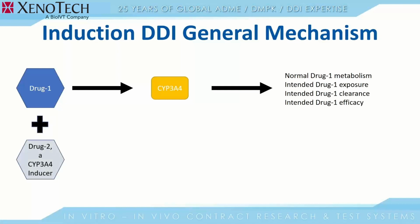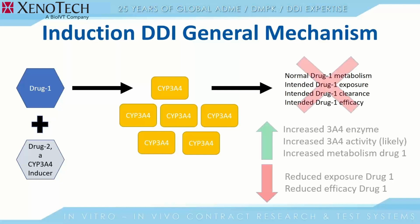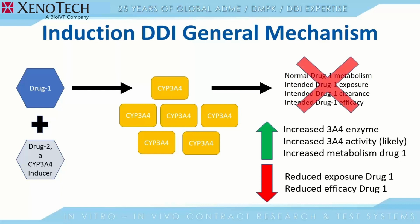However, if this person were to start taking another medication, in this case drug 2, which happens to be a potent CYP3A4 inducer in this example, the second drug will lead to an increase in the amount of CYP3A4 present. So it's inducing that enzyme, and there's more there. The increase in the CYP3A4 enzyme and most likely increase in CYP3A4 activity will also lead to an increase in the metabolism of drug 1. In this case, that will cause a reduced exposure for drug 1 and reduced efficacy of that drug.